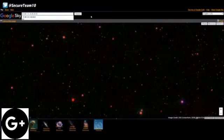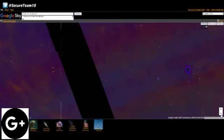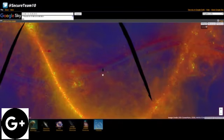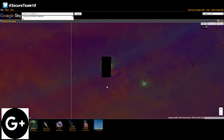Now, as you can see, we are not actually able to see this anomaly. So what we need to do is go up and switch it over to infrared. So here we are, we're now in infrared, and as we zoom back out here and really get this beautiful view of the universe, and all of this infrared radiation that we can't actually see with our naked eyes, you'll notice one particular patch of sky that has a big black box in front of it.